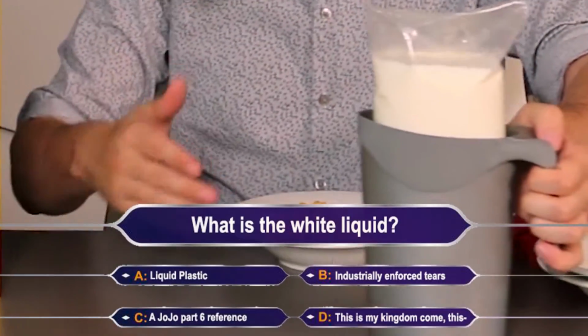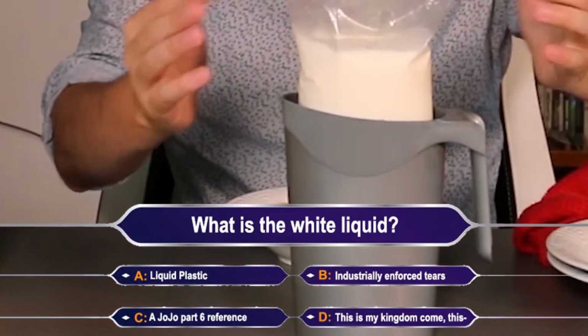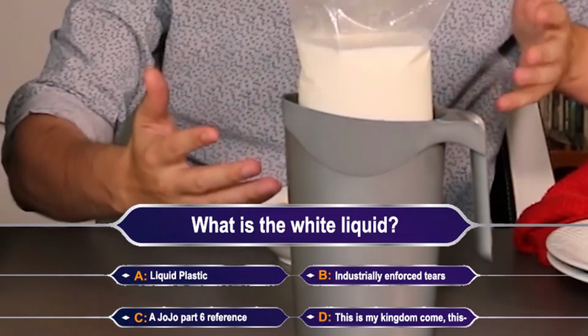And now, my non-Canadians, let me introduce you to the wonders, the mysterious object that is on my desk here. What is this? What is this white liquid? Is that milk in a bag? Absolutely. Here in Canada, we get rid of a carton. We don't want the milk in the carton. We put our milk in a bag. Why, you ask? I have no freaking idea.